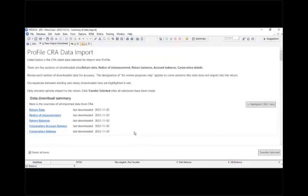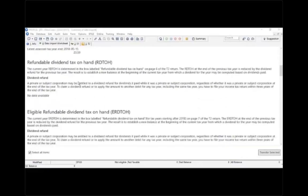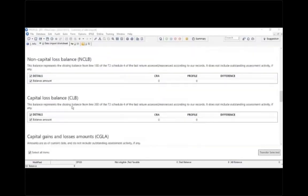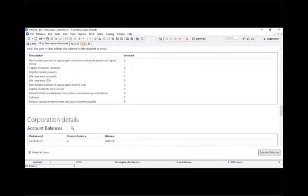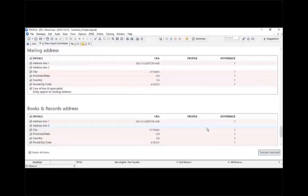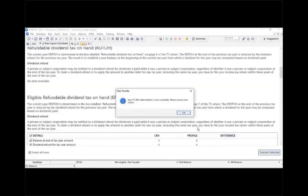And here we have the summary of the data import. In the summary, I can select all items here, or I can just scroll down and review all my import summary. So I can see everything that's going to import. I can deselect certain options if I don't want them to import, or just leave it. And then you can review everything down here. And then once you've reviewed and you're ready to accept the AFR, then you transfer selected.